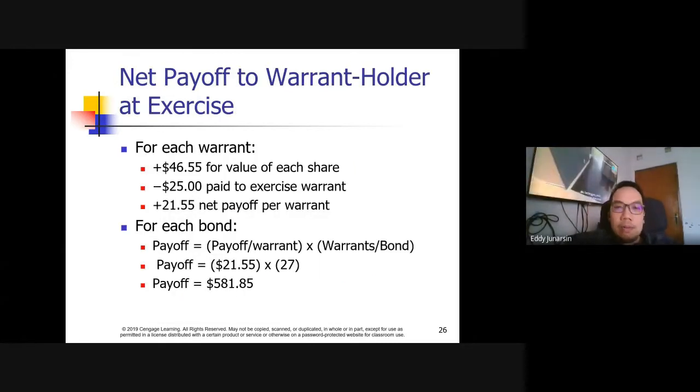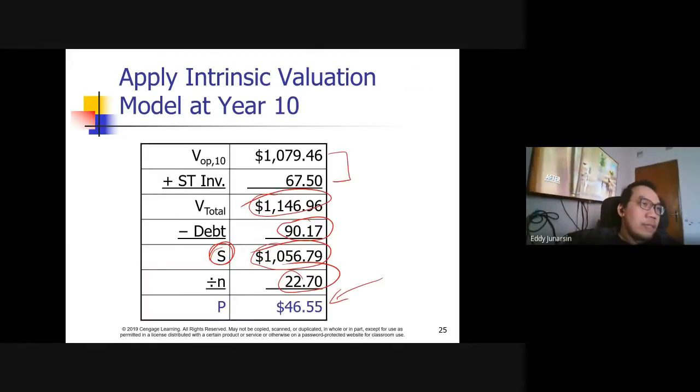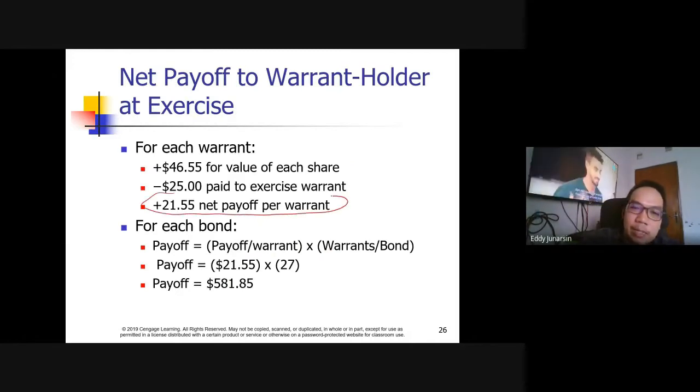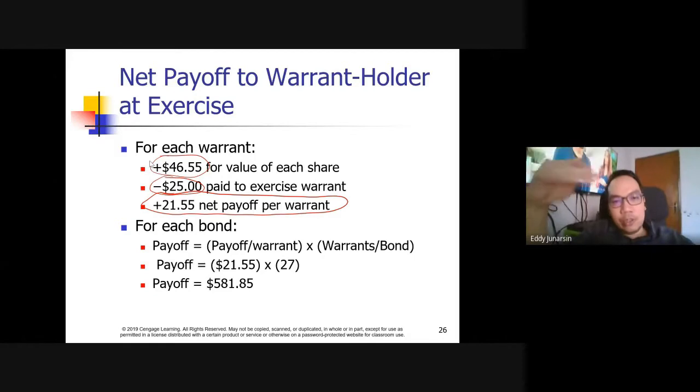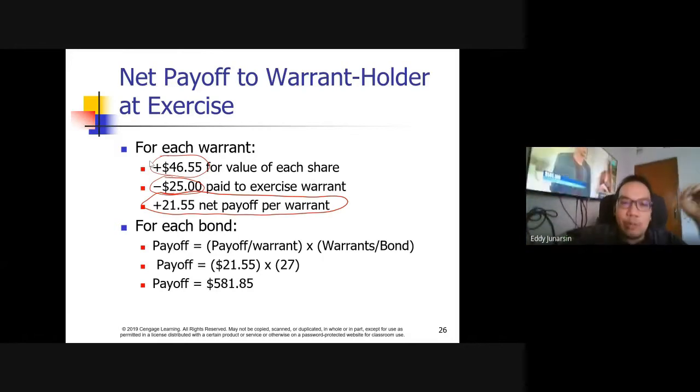Okay. So imagine the stock price is estimated to be 46.55 at year 10, whereas the strike price or the exercise price is 25. So what would be the net profit or net payoff per warrant? It would be the difference, right? If we buy the stock at 25, essentially we get a profit of 21.55. You have the right to buy the stock at 25, and at year 10, the stock price is estimated to be 46.55. So you get a gain of 21.55.